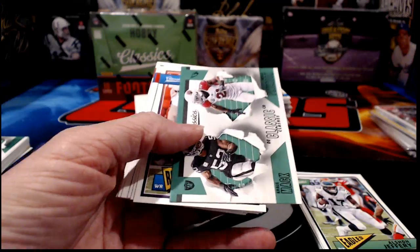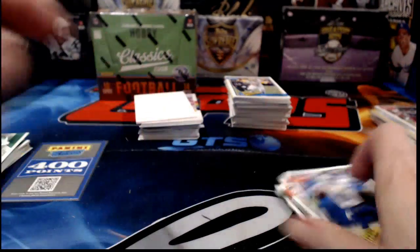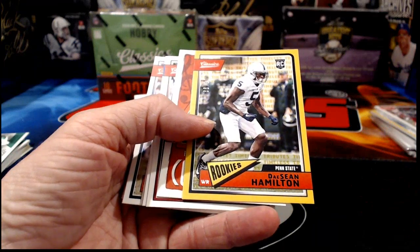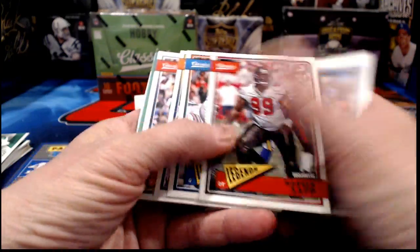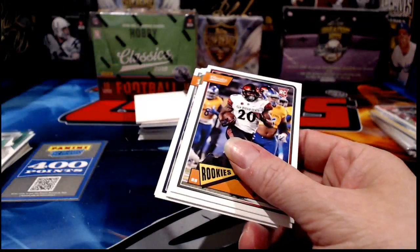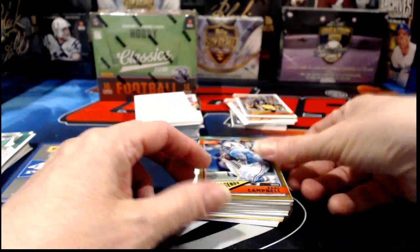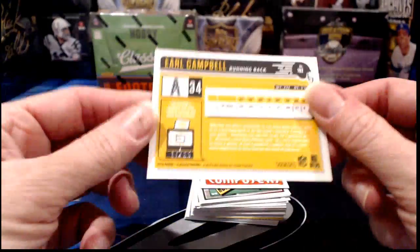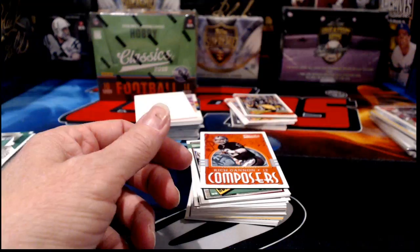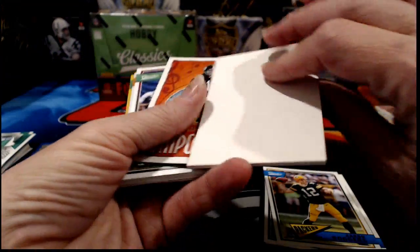To 299, there is James Washington for the Pittsburgh Steelers. Deshaun Hamilton to 99. To 299, Brett Favre, Redback Packers. Campbell, Legends, numbered to 65, chrome refractor. Once again, Houston Oilers go to the Tennessee Titans. Cards always stay with their franchises, and the former Houston Oilers are the current Tennessee Titans.